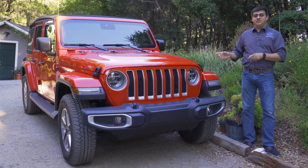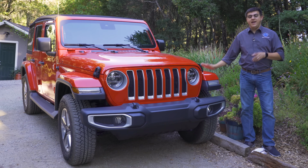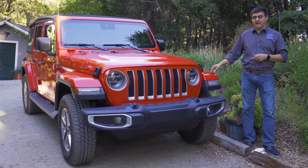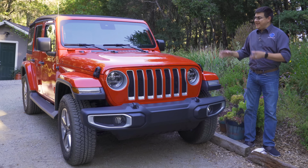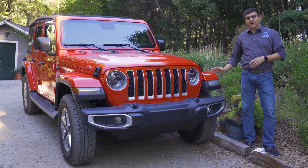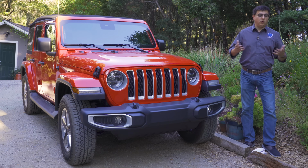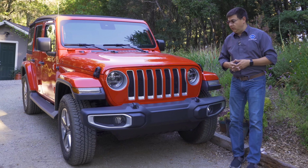And FCA and Jeep really know this, and that's why we have the four-door Wrangler that we're driving right here, and that's also why we have the Sahara edition, which is what we're driving today. Arguably, the Sahara is the more on-road focused version of the Wrangler. It's available only in this four-door format. We get more road-oriented tires, and unusually for a Wrangler, we get a full-time all-wheel drive system, or four-wheel drive system, whatever you want to call it, rather than a part-time system that we find in most of the other Wranglers.